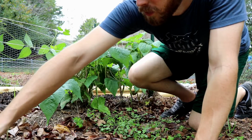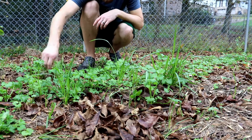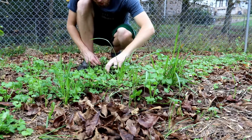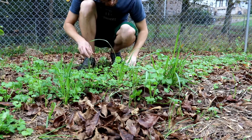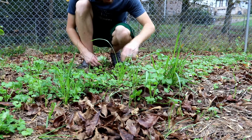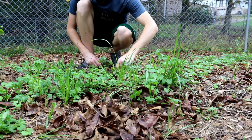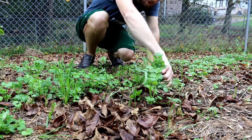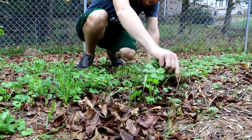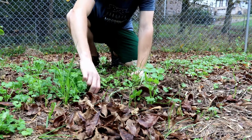Let me pick some of these weeds. And of course, all of this is going to go into compost heap number 4. So, you know, when you have a compost heap, you have a different view of weeds. Weeds become food for your plants. Food for future plants.